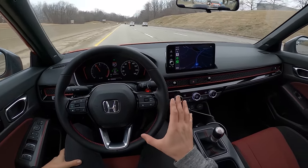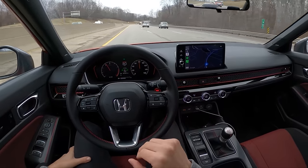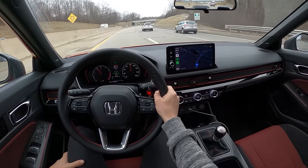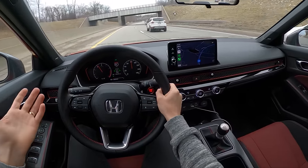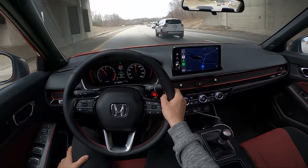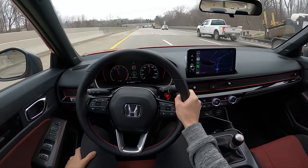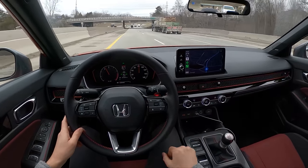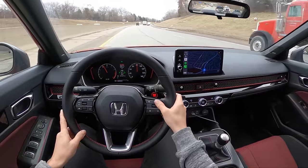This is a much more trustworthy and reliable system in this 11th gen Civic. And I think it makes this a fantastic daily driver. It's one of the few manual cars that has adaptive cruise control and lane keep assist that works this well. With the BRZ, the GR86, you have to go for the automatic car to get these features, and don't even bother with the automatic BRZs. The tuning is terrible.